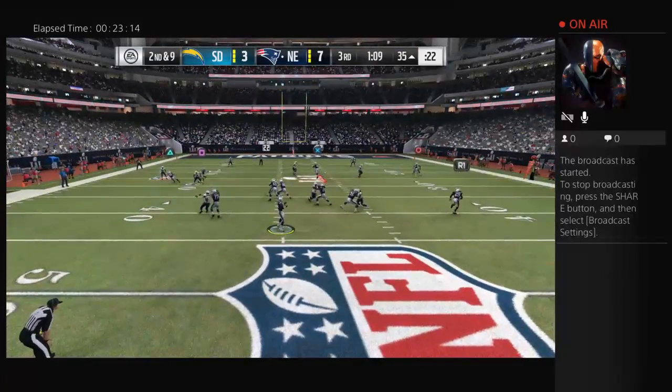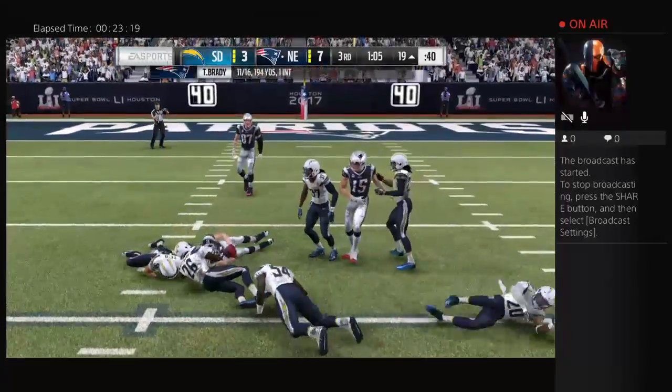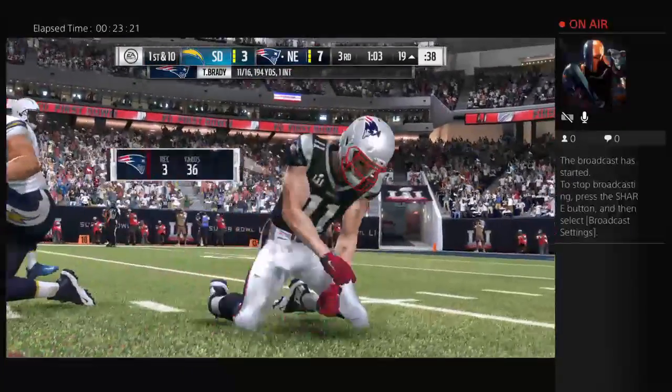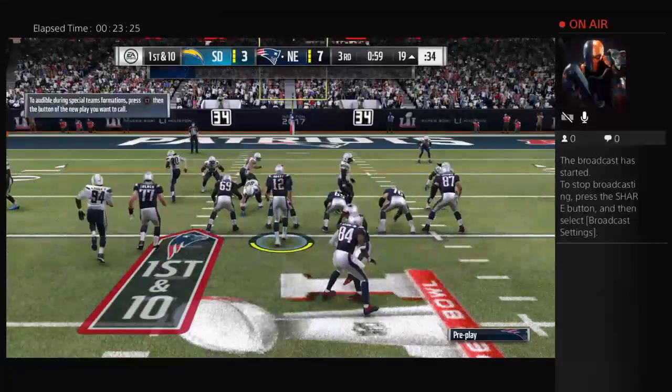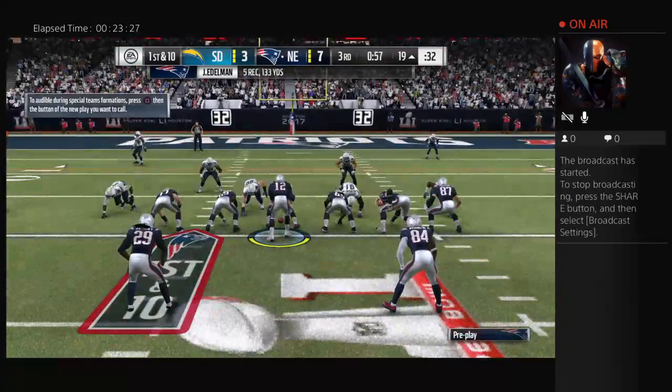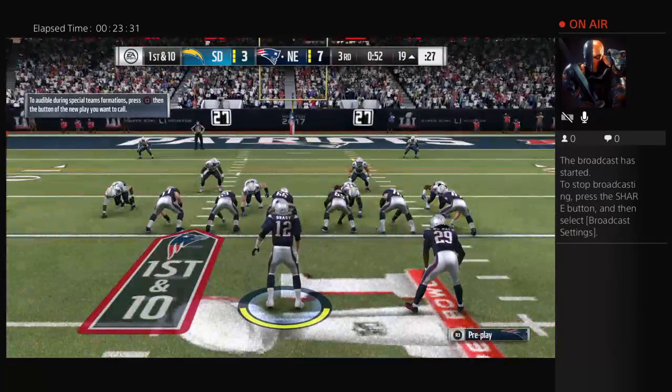Brady to throw again. And he lets go a laser pulled in by Edelman. And inside the 20 before he's brought down. It's a pickup of 16 there, and it'll lead to a new set of downs. And they're going to hurry back to the line now. Looking to jam the receivers at the line here. Press coverage look defensively.